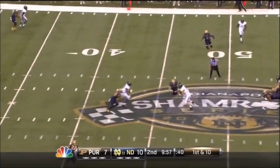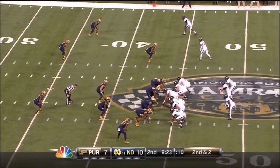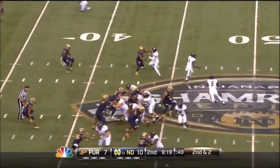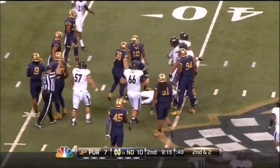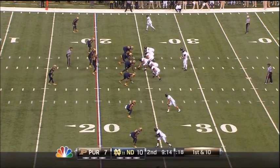Etling steps up, gives Sims with a completion. Indiana was 4 for 13 on third down a year ago, and these guys were really aware of that. It is again. Second down play and a flag. Yep. All kinds of flags. First down from the 24-yard line of Notre Dame.